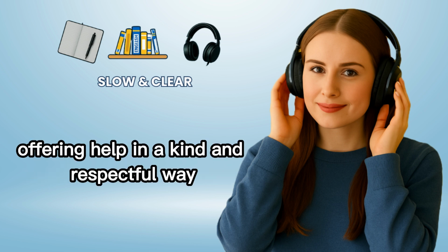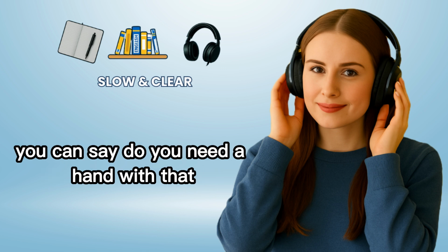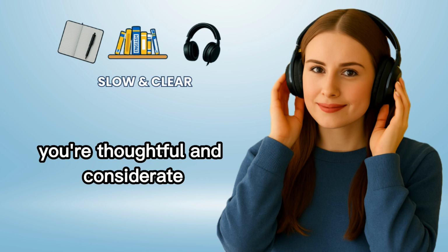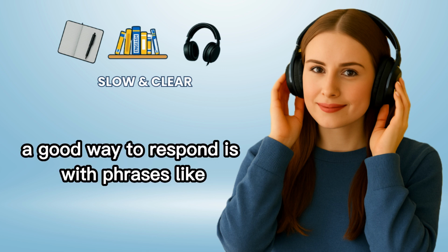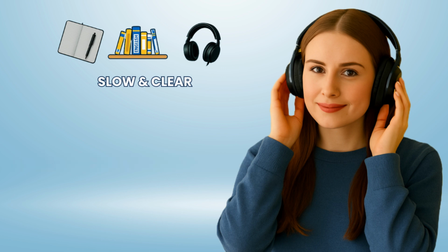Offering help in a kind and respectful way makes a good impression. For example, if someone is carrying a heavy box, you can say, "Do you need a hand with that?" Or, "Let me help you carry that." These simple offers show that you're thoughtful and considerate. If someone offers help to you, a good way to respond is with phrases like, "That would be great, thanks," or "I appreciate it, but I'm okay."